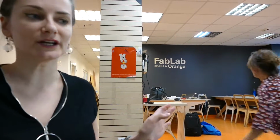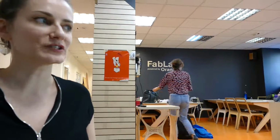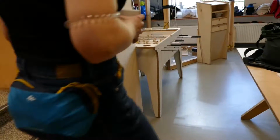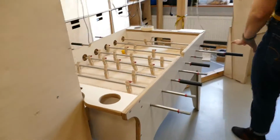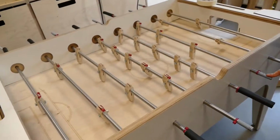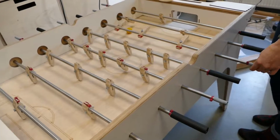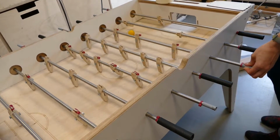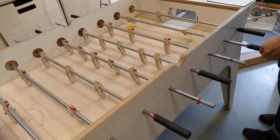There are different chapters all around the world, and there's a Polish one as well. So the French and the Polish Orange Foundation are partners here, and they have helped us create and jumpstart this FabLab. Oh, by the way, this is awesome. What's it called in English? Foosball, right? So this is a foosball table that we made, a prototype that we made at one of our workshops.